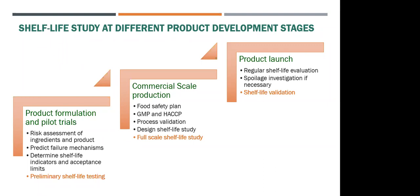Product launch. This is an ongoing effort. We've got spoilage investigations, if perhaps there's an executional failure. So these are a quick look through the development stages of a product.